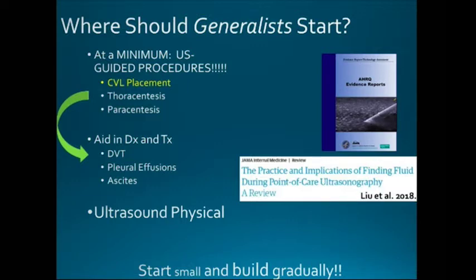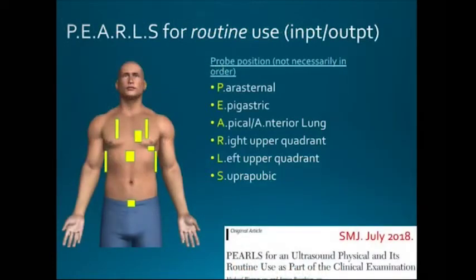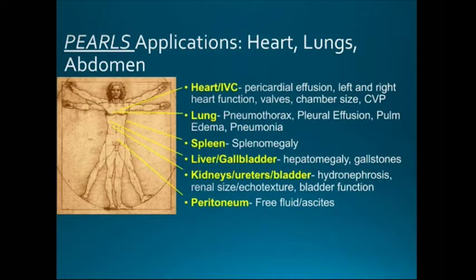And so this is our ultrasound physical. These are all the different probe placements and how we move the probe across the body. This article details this, and our philosophy about this is in the Southern Medical Journal. And we look at the heart, the IVC, the lung, the spleen, the liver, kidneys, urinary bladder, peritoneum. We do all that stuff. And we truncate that big, busy stuff to simplify things. You say, wow, that still seems like a lot.